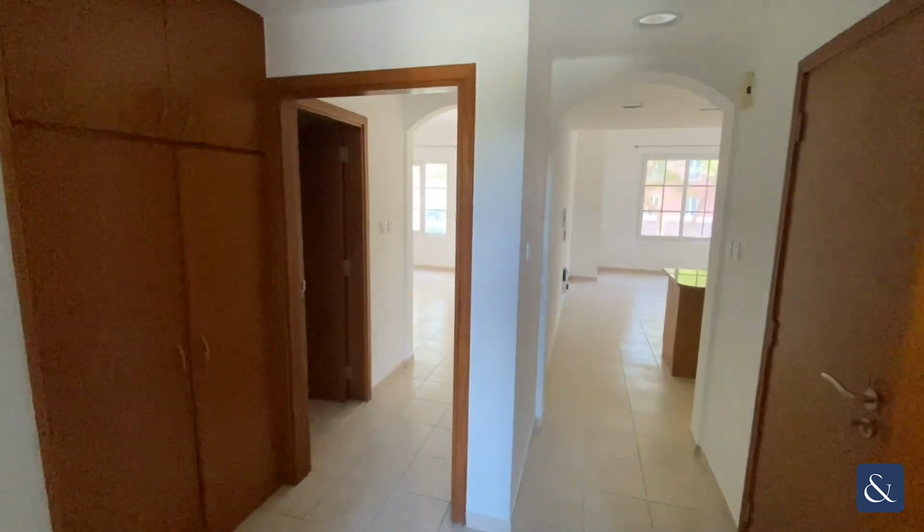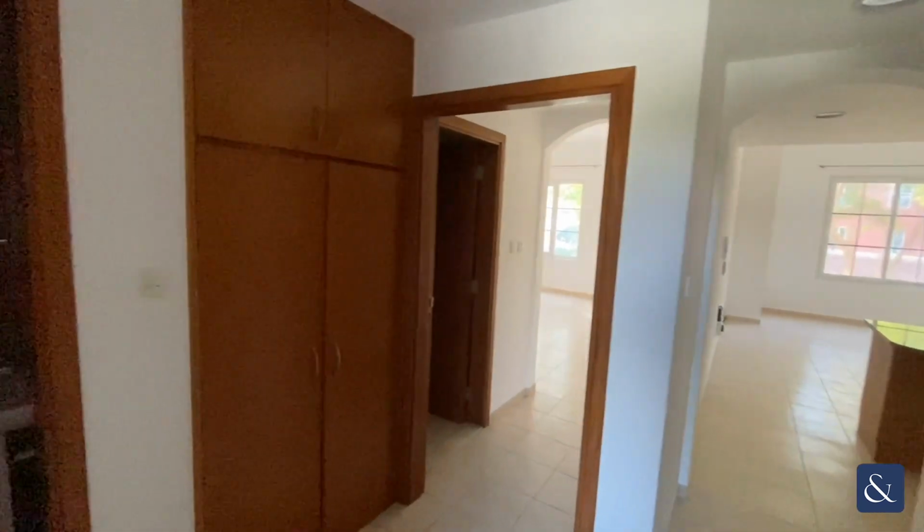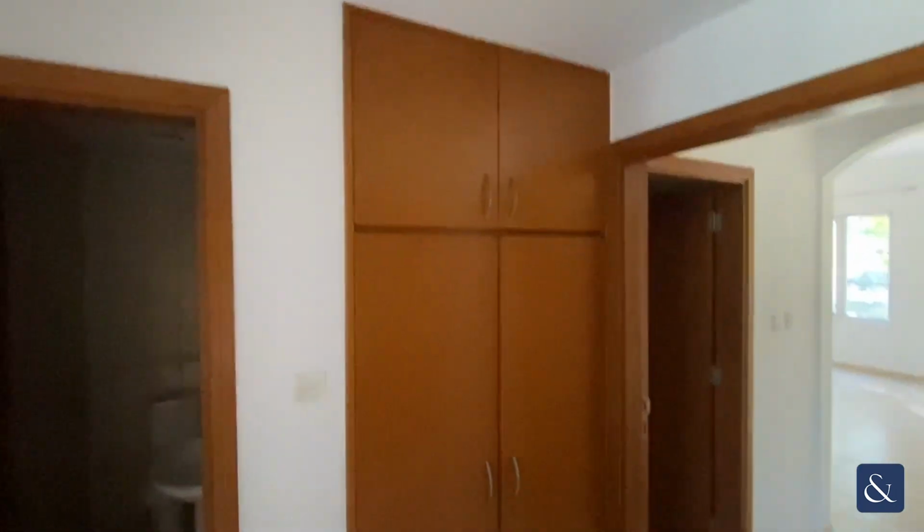This is a one-bedroom apartment in the Garden West Apartments, Green Community DIP. As you come through the main entrance, you've got the guest washroom on your left, and then you've got additional storage just before the master entrance. And to your right again, you've got more additional storage, which is a good size. It goes right the way back.